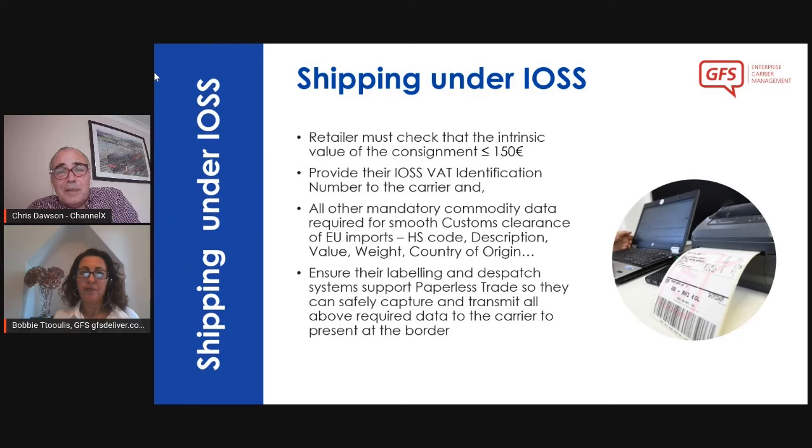Brilliant. This is what I was after. How do you do the shipping under IOSS? I was going to ask, it sounds really, really good. But if I ship 2 parcels, one's covered under IOSS, one's not covered under IOSS, when it gets to the border, how do they know which parcels are covered and which ones aren't?